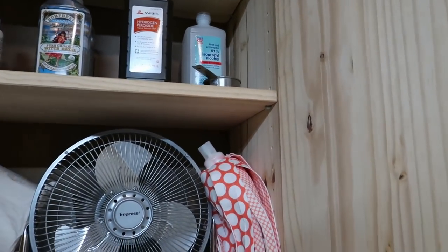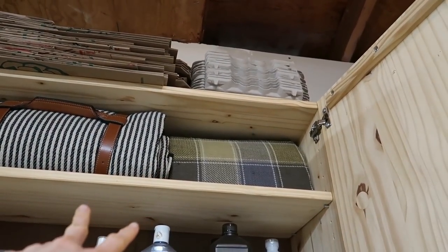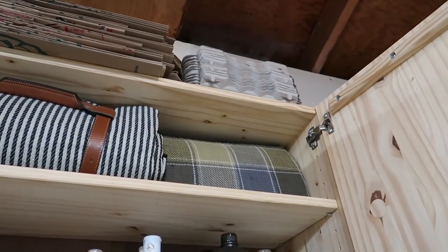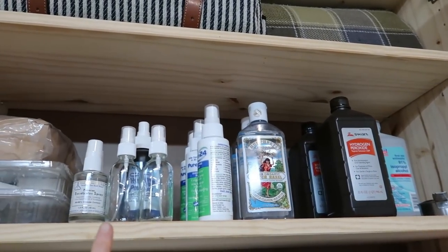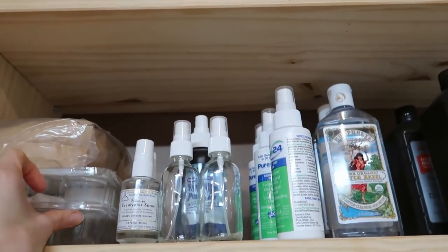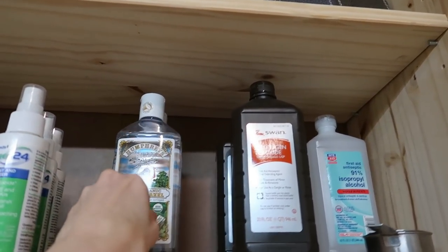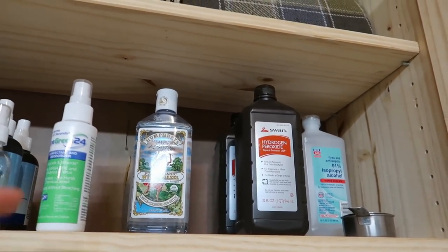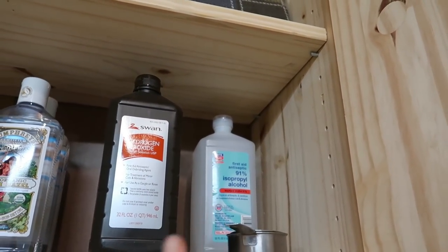Some paper bags. Okay, over here, I'm trying to keep the things that made sense to me, like the blankets. Those are the picnic blankets. Usually in the summer these are in my car, but it's winter now, so we're not going to picnic anytime soon in the rain. And this was under the sink in the bathroom, so these are for soap making and some sanitizer. I got some witch hazel because I want to make some homemade things, and that includes some skin care and just some cleaners. I got some hydrogen peroxide and rubbing alcohol.